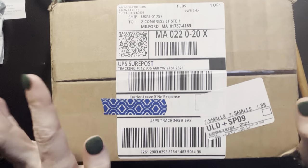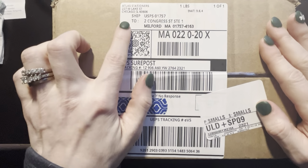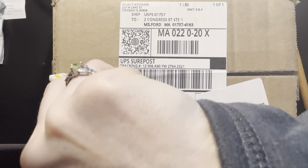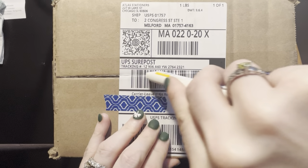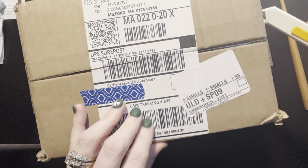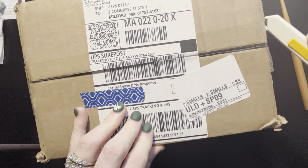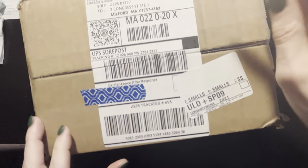Hello. I have a delivery from Atlas Stationers, and this was a purchase that falls under the category of "Amanda made me do it," which I'm citing that from Maria.